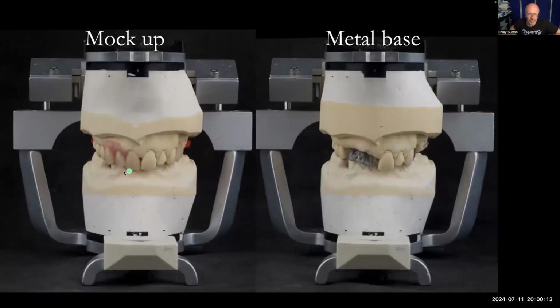What's so important with these cases for me is I want to know where the teeth are going to go first, the replacement teeth, and then I can plan and we can make the metalwork fit, and the metalwork can be engineered to fit into where I want to position the teeth. So that's why I do a try-in first, and then we go ahead and make the metal base.